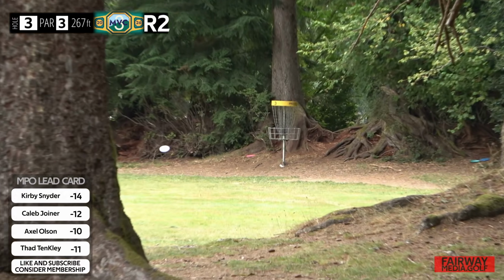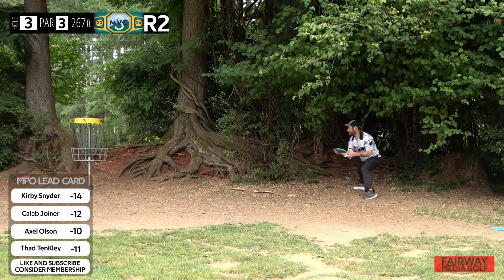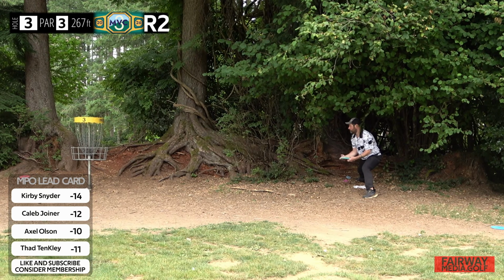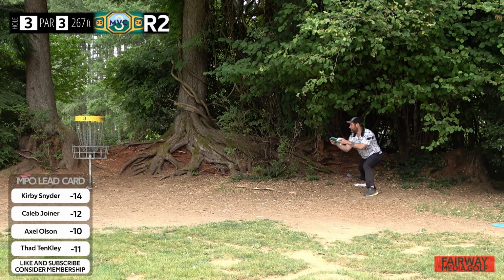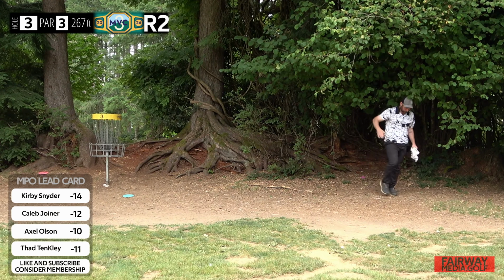Axel, a little wide, but great result. Yeah, great angle, great power, well executed from Axel. Yeah, if you've been here, you see that this little bush is just enough in the way, and uh-oh.